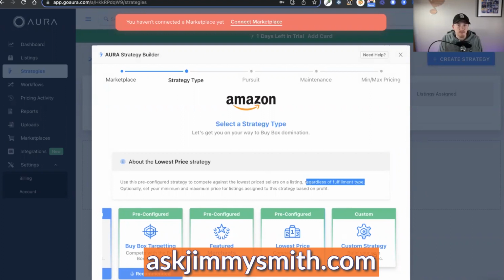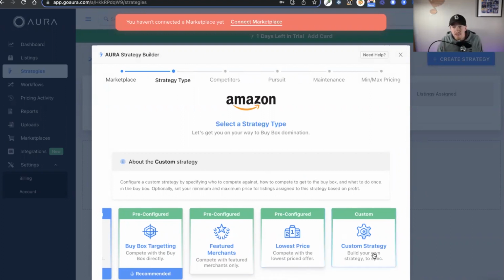But that's where I give our custom strategies. And this is what I would set up. So I typically don't like the pre-configured ones because I like to have a little bit more control, but I would set up my custom strategy using this.